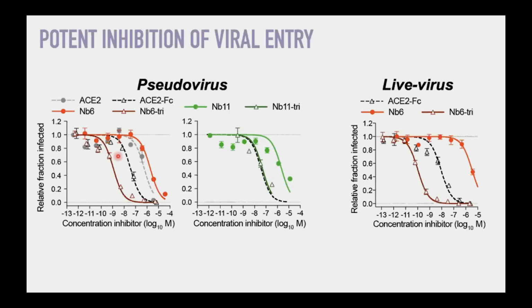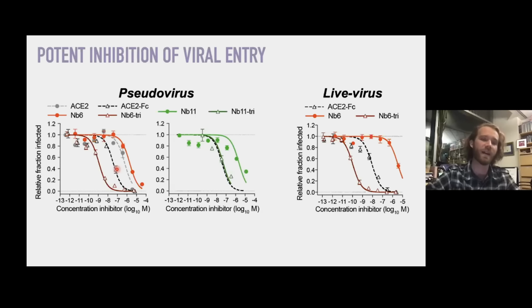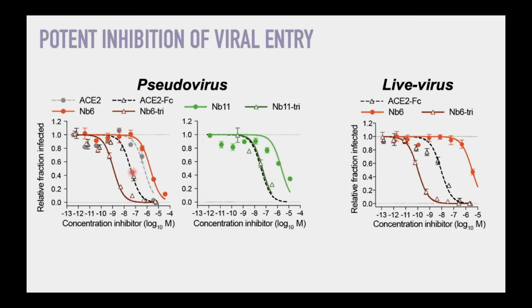And so I hope it can be conceptually straightforward as to why, if you mix in soluble ACE2, which we know binds to the spike protein, that can sequester these pseudoviral particles away and prevent them from interacting with the ACE2 receptor that is on your cells. And so your monomeric ACE2 will block your infection with about a 1 micromolar IC50. So if you have 1 micromolar of ACE2 in there, you'll block about 50% of infection. And then our monomeric nanobody 6, which we saw was a slightly weaker binder to ACE2, blocks in that roughly micromolar range, which makes sense.